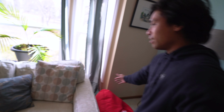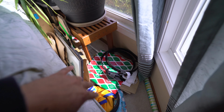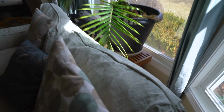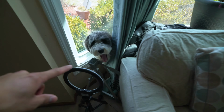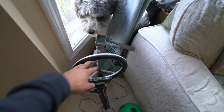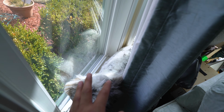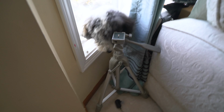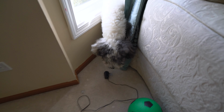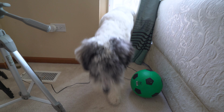So here we have obviously this couch, and Jackson likes to go around here just to rummage through, and I think he went through here. Sorry about the mess, guys. He went through here and is now on the other side. He's crying. Don't worry, I'm gonna let him out. He's on the other side, and I have my tripod and ring light here, and he doesn't know that he can just turn around and go back. So poor Jackson. Jackson, it's okay. There you go. Good boy.